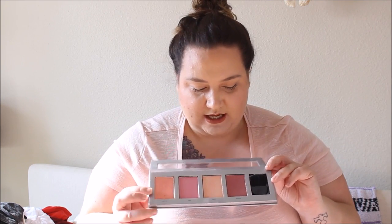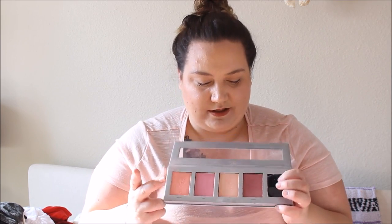I love the peachy color. I've been using the mauve color now that my hair is a little bit darker. I've been mixing the two, and I really like how that looks. It is usually $12. I got it for $6.